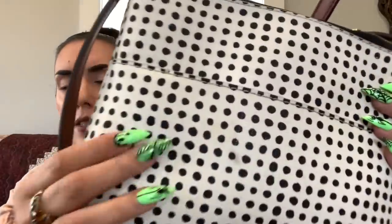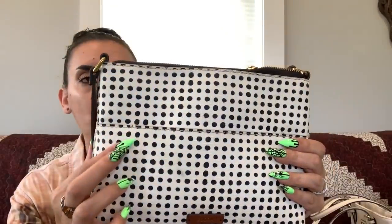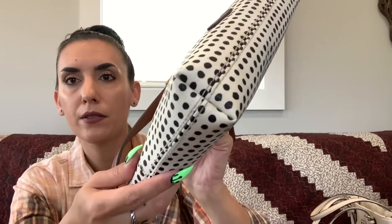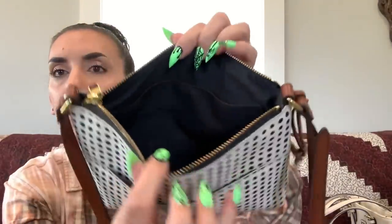Okay, then we have a Fossil. This one is so cute. This is like a coated canvas, so kind of like a Saffiano leather, but not really. You have the brown leather strap, and it is adjustable. And look how gorgeous this is. It's like an off-white with black polka dots. You have a pocket here in the front. There's your Fossil hang tag. The back has a zipper pocket. The corners, super duper minimal wear. This is such a cute bag. And this bag you can definitely carry all year round. It's not just strictly winter colors or anything like that. Zipper closure, there's your Fossil and zipper and slips.